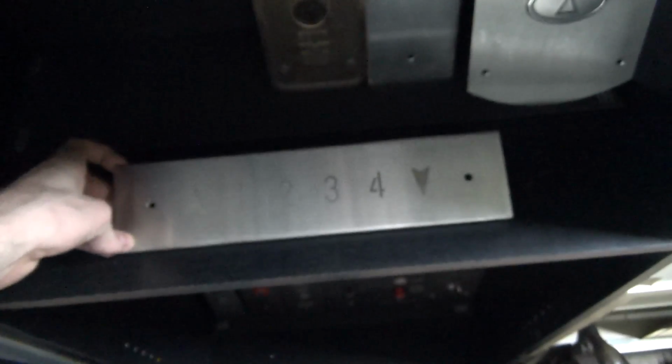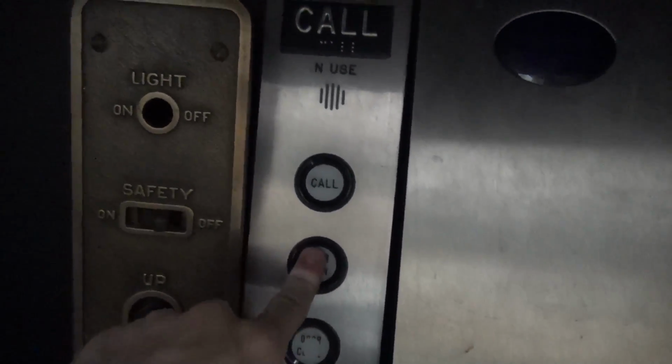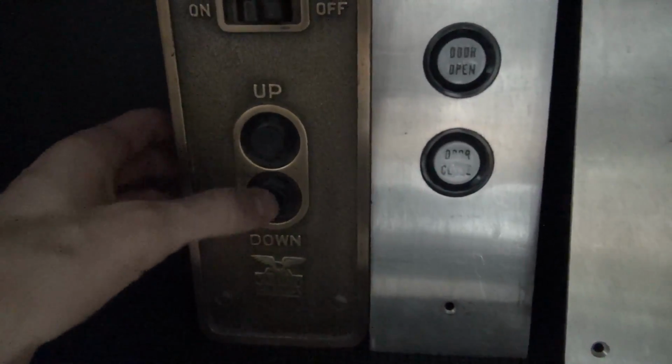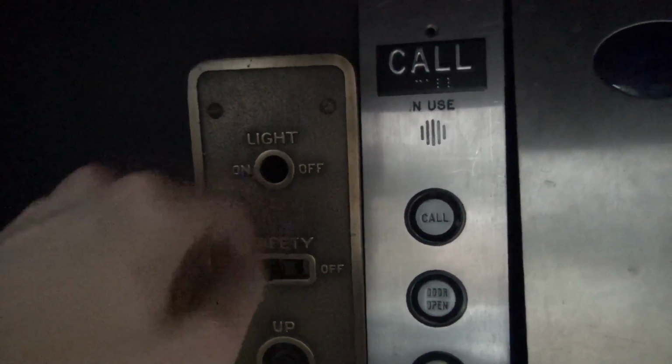Here we've got a little indicator, little 4-floor PI. This is a Schaefer button that's actually used by Kone. I've never seen these in person before, but this is a little PI and this is the button. Here we have an interesting GAL call station with the old style in-use lights. And then over here we have a Rosenberg C.J. Anderson car station, which does not have a light switch.